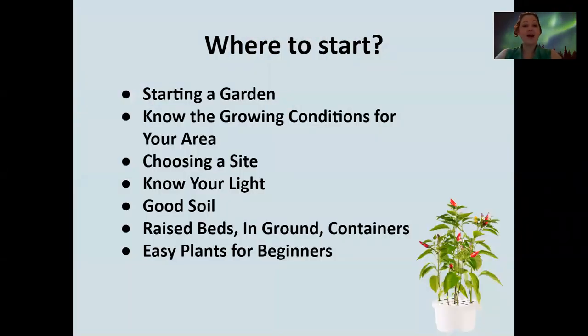We're going to talk about how you go about starting a garden. Know about what your growing conditions are for your area. How to go about choosing a site for your garden, knowing the light requirements for your plants. We're going to talk about why good soil is important for healthy plants. And then we're going to compare and give the pros and the cons of raised beds, in-ground gardens, and container gardens. And then lastly, we're going to talk about easy plants for beginners to start with.